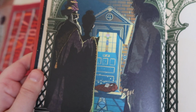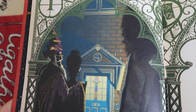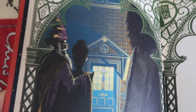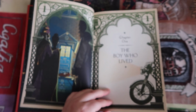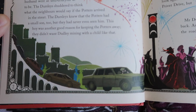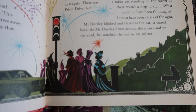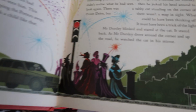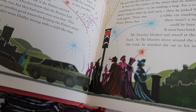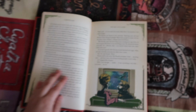It reminds me a bit of minimalism, if you've ever seen minimalist movie posters. That's what the style reminds me of, if that makes sense. Chapter 1, The Boy Who Lived. Give you another look at the style, since we just looked at Jim Kay's book. That is what we're working with.